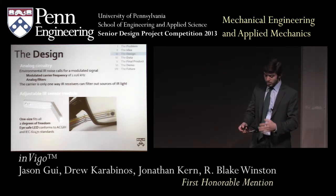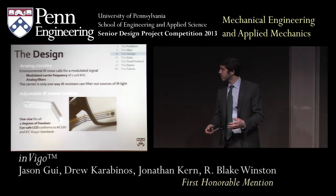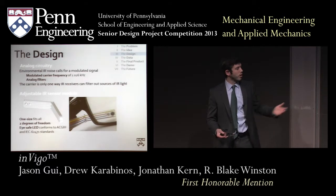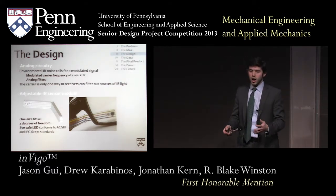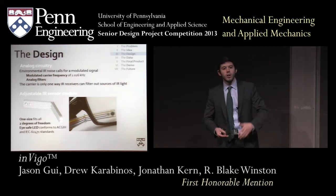Another issue we had was in our early prototypes, we had an IR module that was fixed in place. So we realized that maybe it would work on Drew and I, but it wouldn't work on Blake and Jason. So we quickly decided to create something that was one size fits all, something that would work for all users.